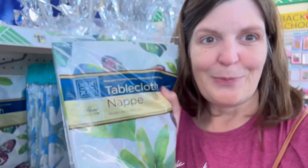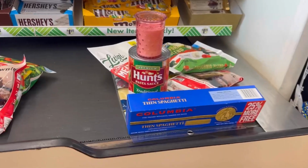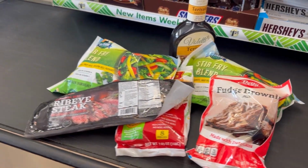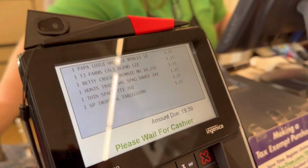Okay guys, one last thing. I'm gonna get this pretty tablecloth to make everything look a little bit nicer, and I did also get some mood lighting, so we're looking good. We went around the store secretly, but then we met in the checkout, so we are gonna end up seeing what each other bought, but we'll see how different we are. It's $19.39. We're under budget.